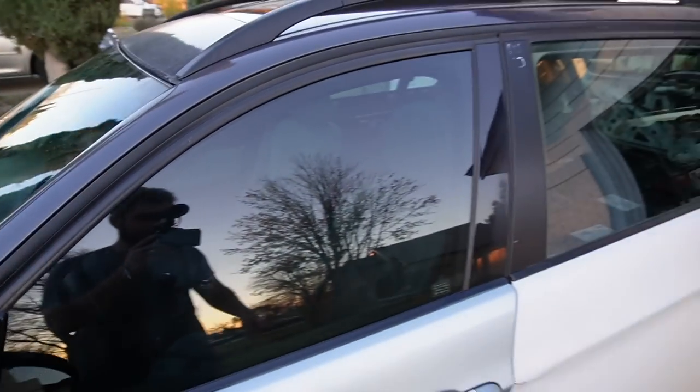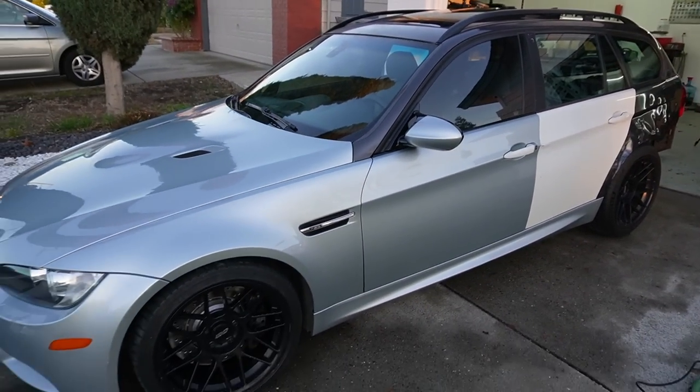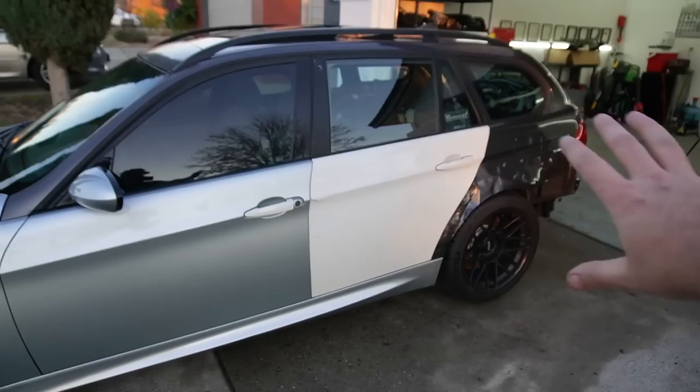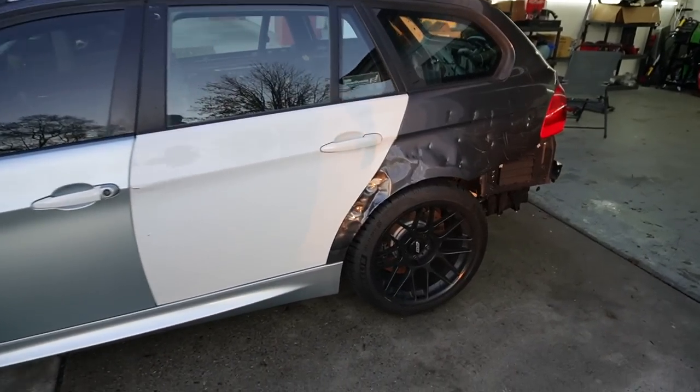And as you guys saw, the glass is looking so much cleaner. The car is looking so much better. All this multicoloredness, I'm not really digging it. You can't really see the car because the rear portion is super dark. Not to mention, it's really ugly.